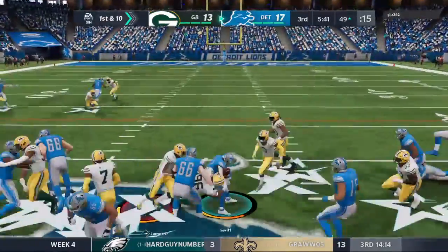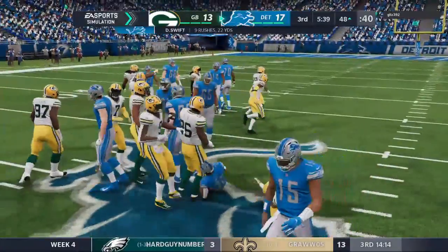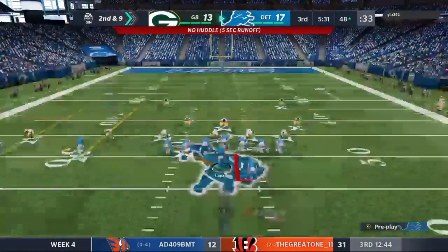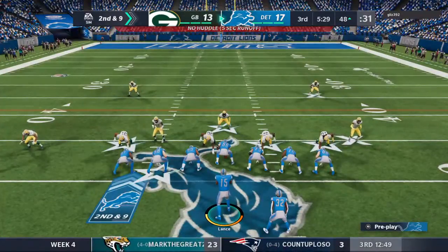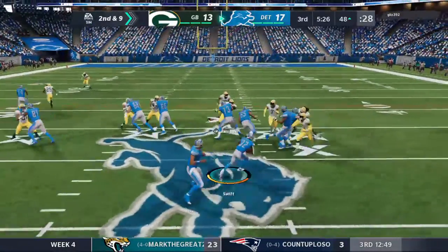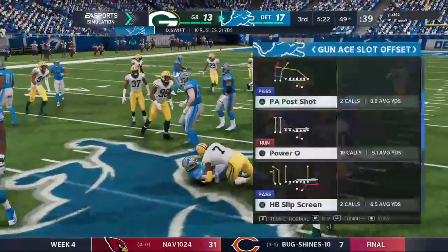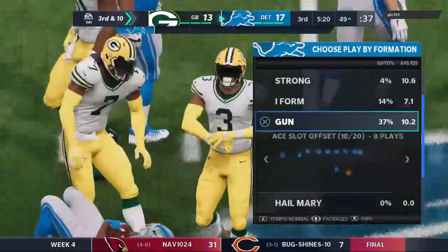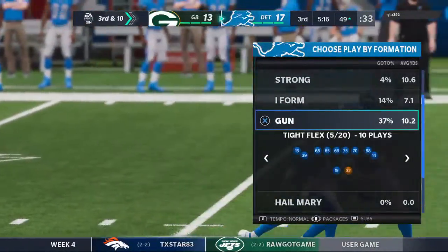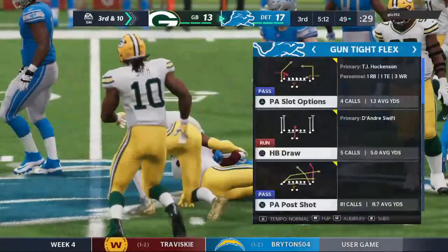From the gun, here's Swift. And he'll get this into enemy territory, but not by much as he's down to the 48. Just a yard on the pickup there, and it'll bring up 2nd and 9. They'll stay on the ground with Swift. And not able to break away this time as they're going to stop him right around the line of scrimmage. It's a loss of a yard, so it's back to 3rd and 10.